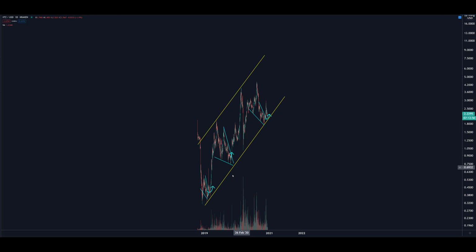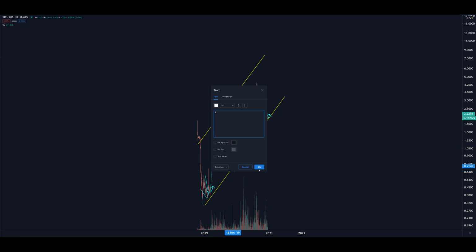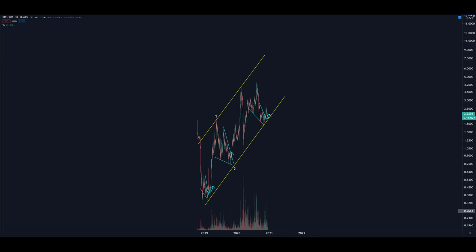From an early wave perspective, it's clear that this is impulsive. This one was impulsive. This was impulsive as well. So we can have a potential setup of a 1-2, wave 1 here, wave 2, and that means that white 3 is in progress.